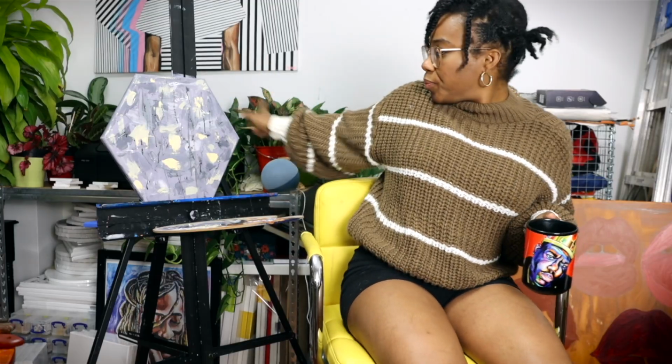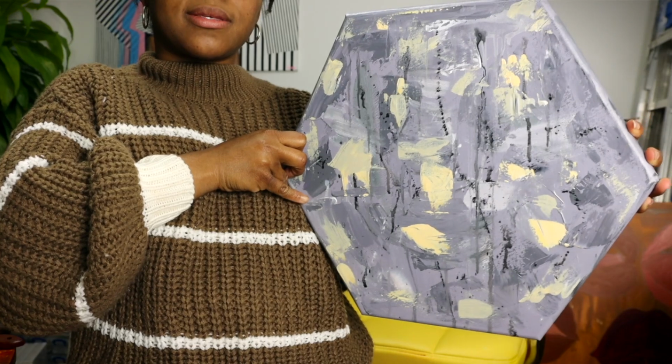I'm trying to be serious and talk to this camera, and Hanada is just humping her bed in my peripheral vision, so there's that. Anyways, more importantly, it dried quite nicely.